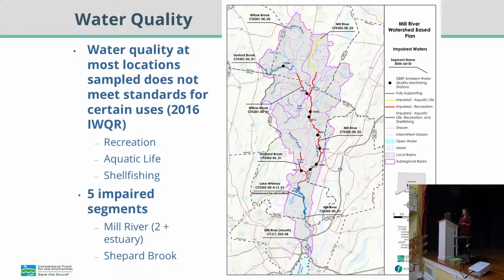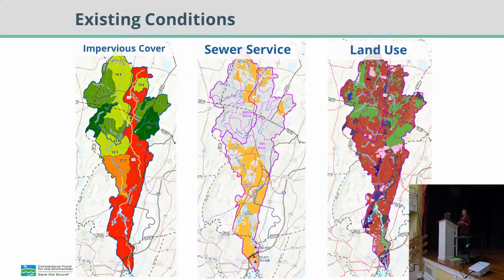Land use seems to be the driving factor behind the impairments within the Mill River watershed. Looking at the watershed as a whole, there's about 15% impervious cover, but looking at the map all the way to the left, the main stem of the Mill River has impervious cover between 27 and 39%, pretty much for the entirety of the river. And just to put it into perspective, the state's impervious cover plan recommends that high-quality streams, or streams that are able to support aquatic life, should have an impervious cover of no more than 12%. So the watershed as a whole obviously exceeds it, but when you look at the main stem of the Mill River, there's a lot of pavement leading right up to the river.